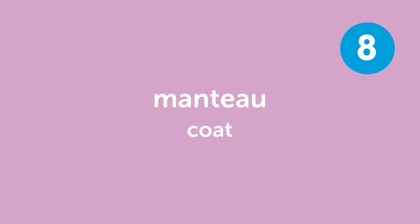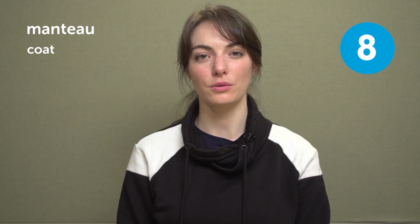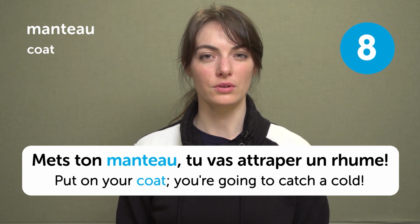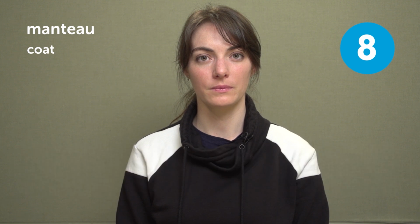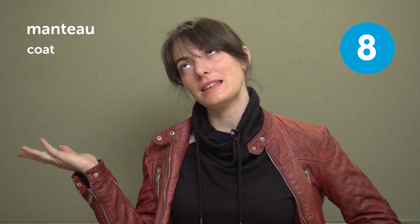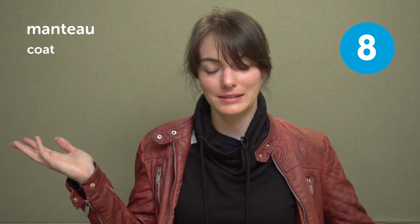Manteau. Coat. Mets ton manteau, tu vas attraper un rhume. Put on your coat, you're going to catch a cold. Are we warm yet? Yeah, that's my autumn fashion, I guess. With a light coat and a pullover, and then you are so ready to go through autumn.